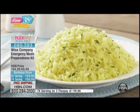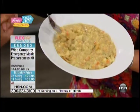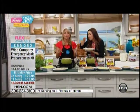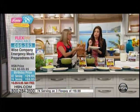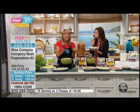So what's this one? So this is our chicken pot pie. Oh, those are real peas, real carrots, real spices, okay? This is a meal that you would be proud to serve your family any day of the week, let alone in an emergency situation. All you have to do is add water. How is that? It is. It's gourmet. It's gourmet. It's delicious.